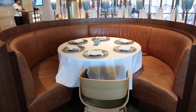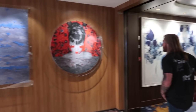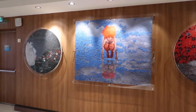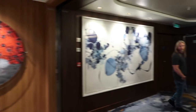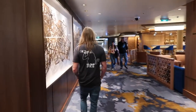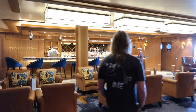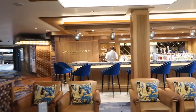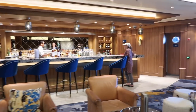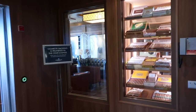Love these big round banquettes if you have a large group. Love, love this artwork coming through here. We're still on deck 8 going into the Maltings Whiskey Bar area. So all of this is the Maltings Whiskey Bar. And then tucked away in the corner over here is the Humidor Cigar Lounge.